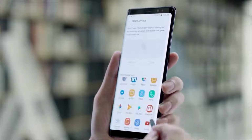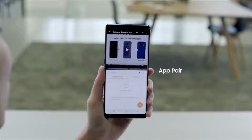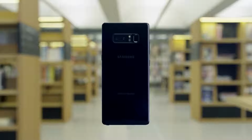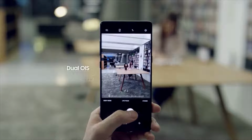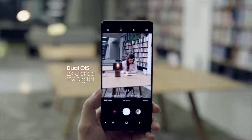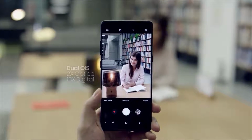The new App Pair feature lets you create a custom pair of apps on the Edge panel and simultaneously launch 2 apps with ease. The Samsung Galaxy Note 8 is equipped with two 12-megapixel rear cameras with optical image stabilization on both the wide-angle lens and the telephoto lens.